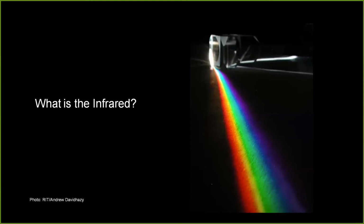So what is the infrared? If we look at a spectrum of white light, we get a very nice rainbow, but humans being inquisitive creatures might say, well, what's here just past the violet colors that we see? What's on the other side? What's just past the red colors?